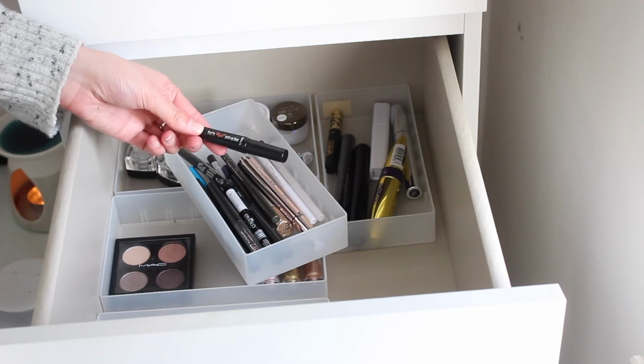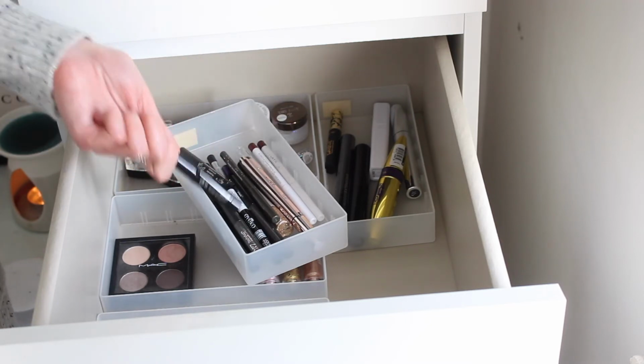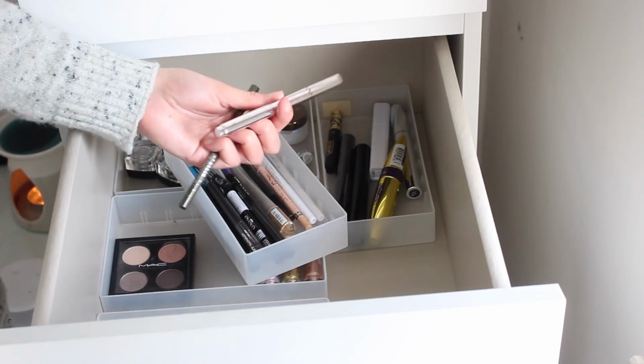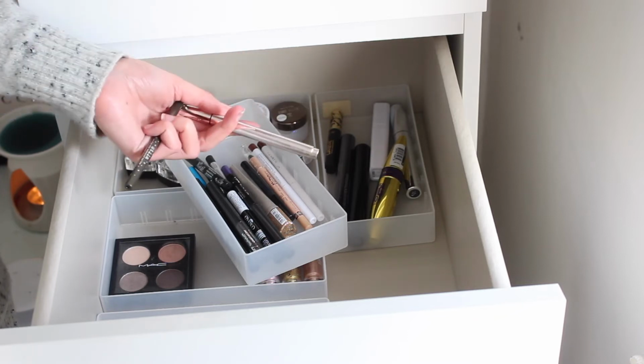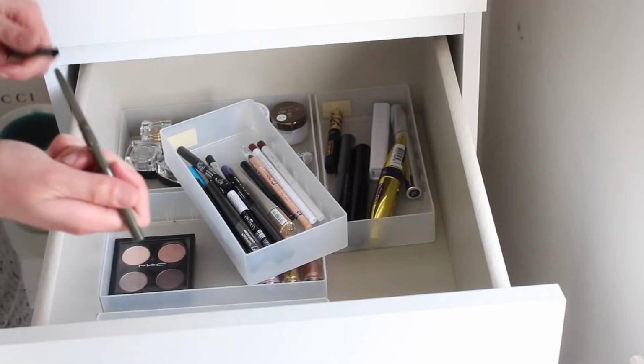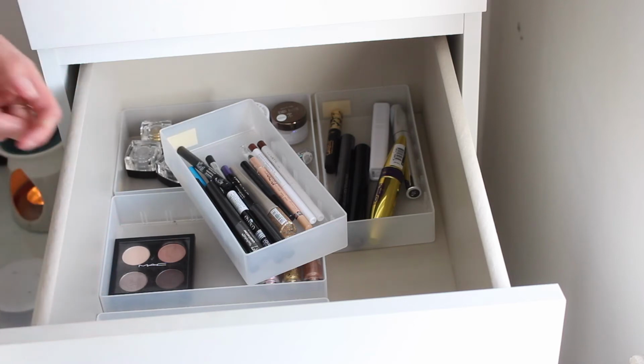I have a sample of the Benefit They're Real. I've never tried this, so I'm going to keep it because I've never used it, so why not just keep it? Have the Fenty Beauty Fly Liner. Again, never used it, going to keep it. The Stila Smudge Stick. I used to use this all the time, but from what I can remember, it's not that good, so it's going to go out.